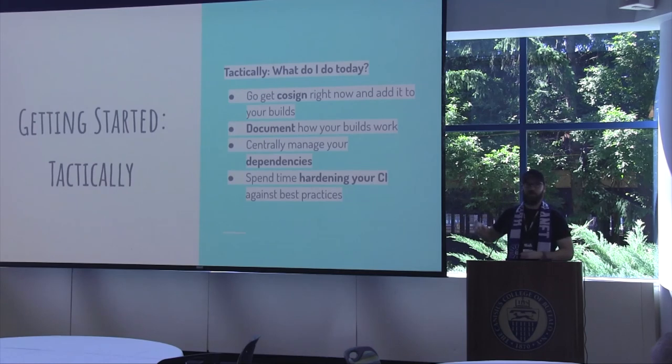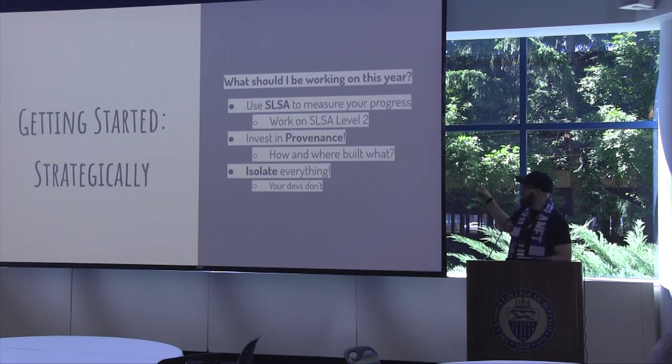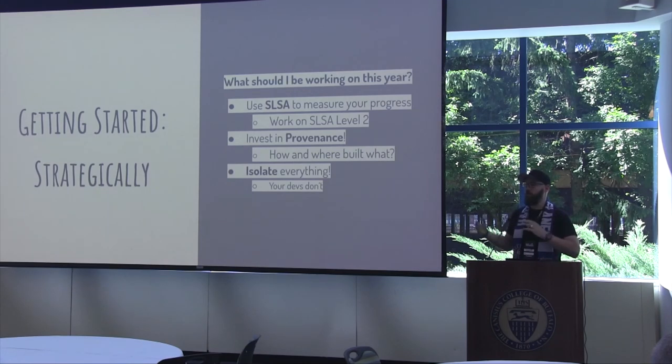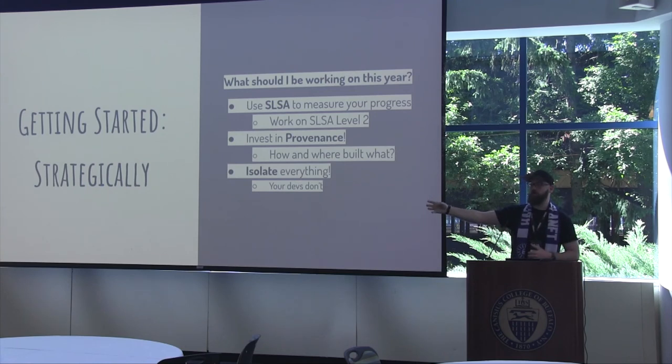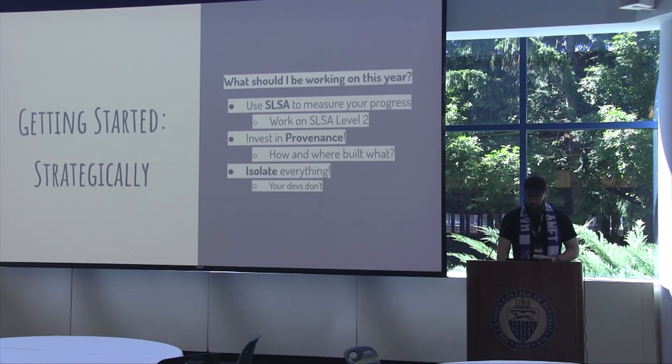and then harden your CI. If you just need to solve the threats today, that's what you do. Strategically, it's SLSA. SLSA, SLSA, SLSA. That's the core goal: provenance, proving what built what, when, how, and where it came from, proving that the binary you just ran in your production environment actually came from things you trust. And then just isolate everything. That's basically my career: isolate it, make it ephemeral, then stop caring about it because it can't impact you anymore.